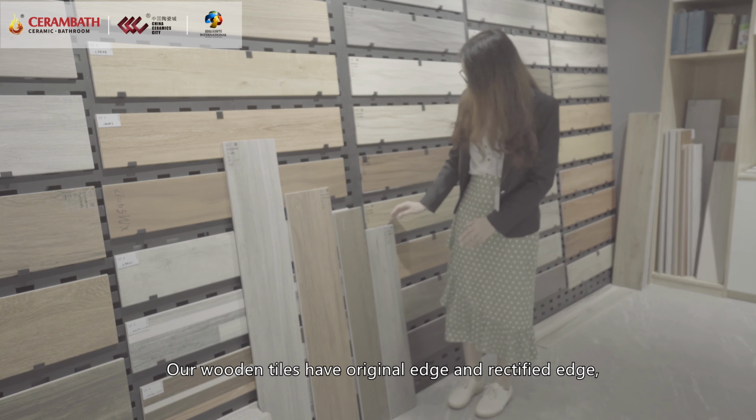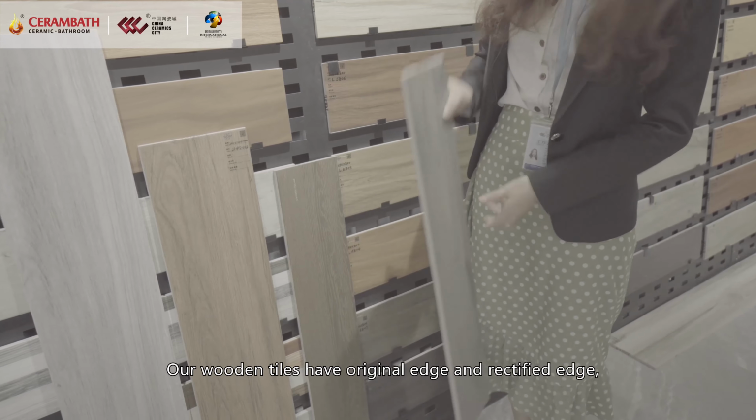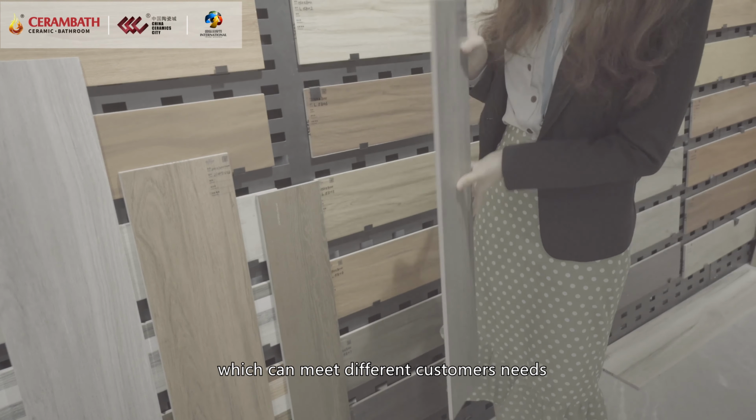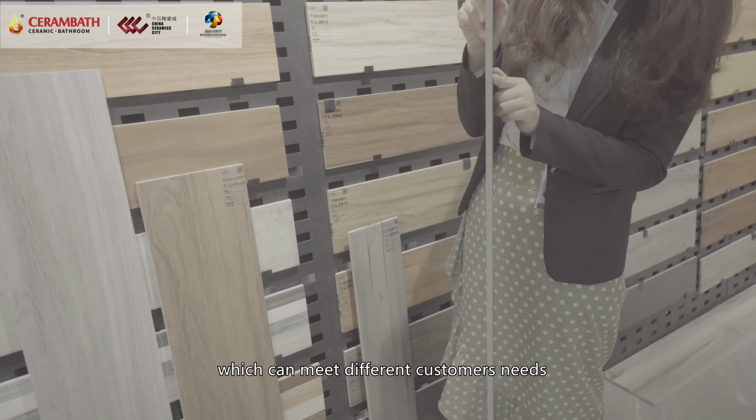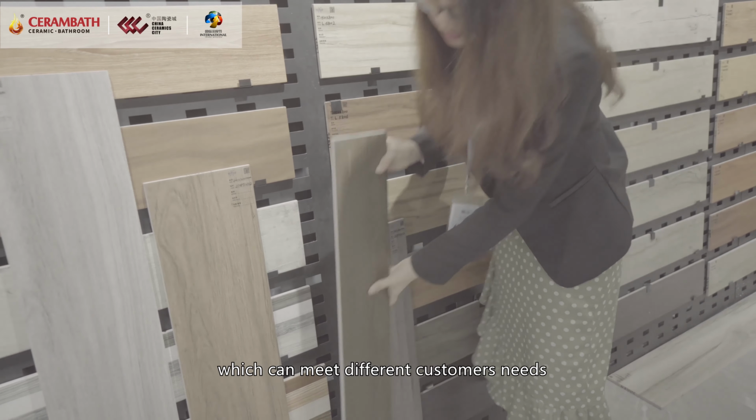Our wooden tiles have original edge and rectified edge, which can meet different customers' needs.